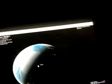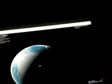Oh, we just passed Earth. Here's our Earth. This is the South Pole. We're looking at Australia and my little spacecraft here. This is what the Earth looks like right now. Oh, I think there it is.